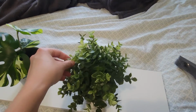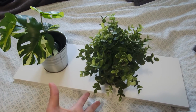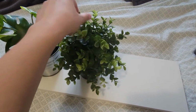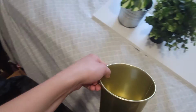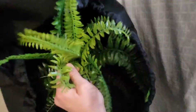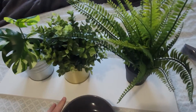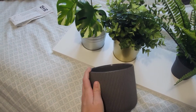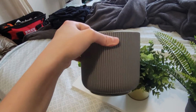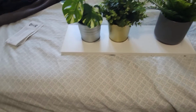I grabbed this one. I really like the ones that had different colorations because it looks more real. I felt like this one looked nice, but I wanted to get different variations as well as different colors. I got a gold one like this, just plain. We have this big one. This is the biggest pot I bought, but I really love the color and the texture. Obviously, gray theme that we're going for, but against a white wall, it's going to look really nice. I love the texture on this. I'm big on texture, so I've got to figure out how it's going to be organized.